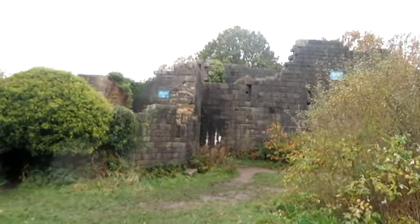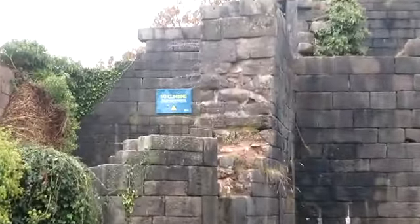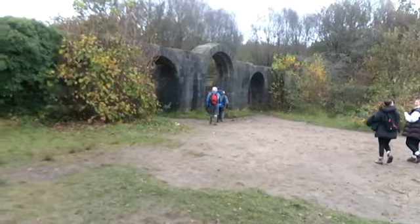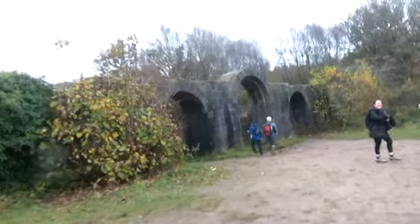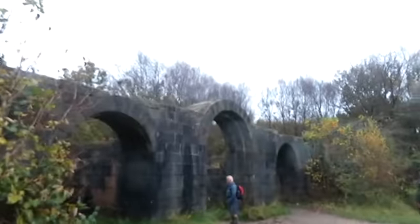So this is the view of the folly. As you can see, no climbing. And we're departing the folly. Apparently this is a folly. It was built as a folly. It was meant to look like a ruin. It was never meant to look finished, which is a very strange concept.